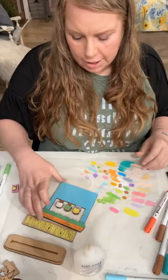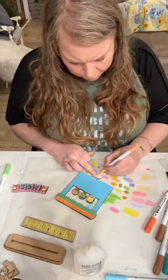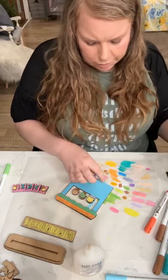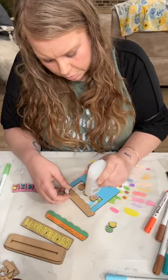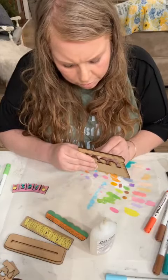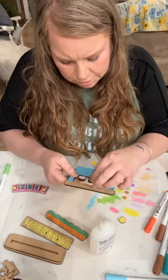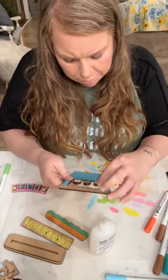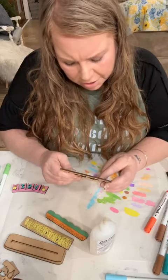All right. And then on our little ice cream stand, I'm just gonna add a little to our, I'm gonna glue our little ice creams on. So vanilla. Mint. And banana. Or pineapple. Or pina colada.